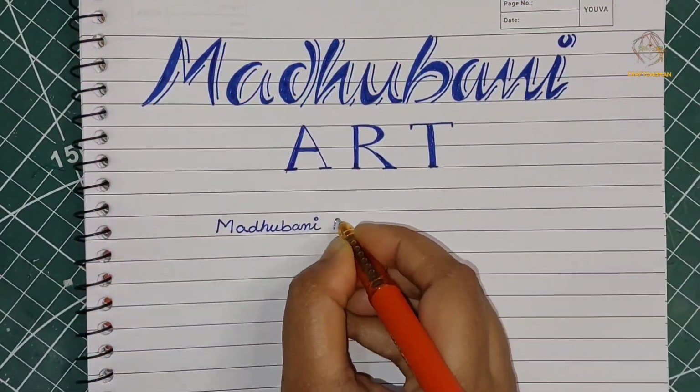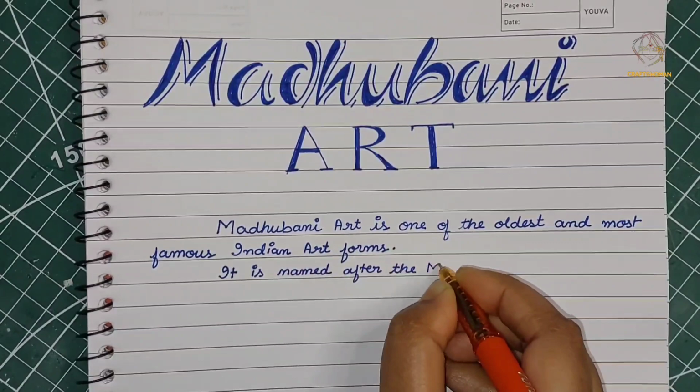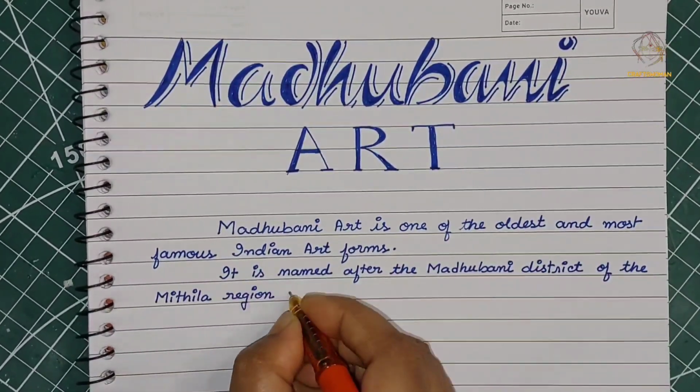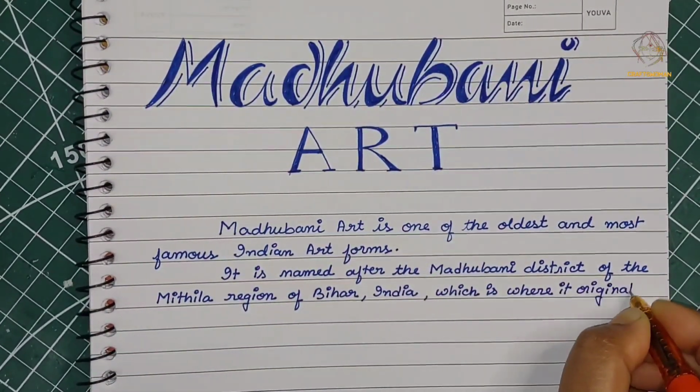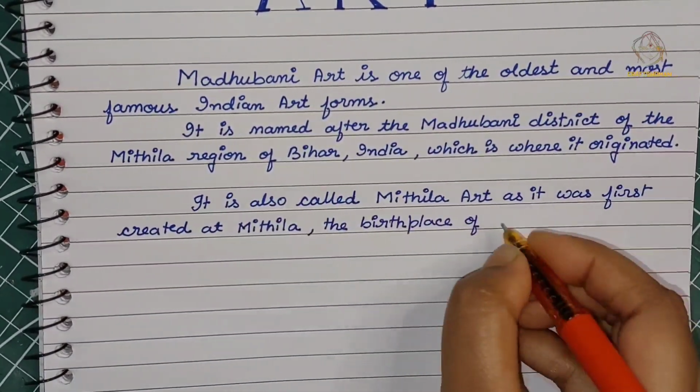Madhubani art is one of the oldest and most famous Indian art forms. It is named after the Madhubani district of the Mithila region of Bihar, India, which is where it originated. It is also called Mithila art as it was first created at Mithila, the birthplace of Hindu goddess Sita.